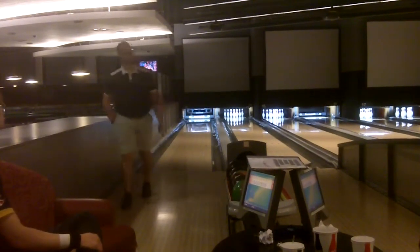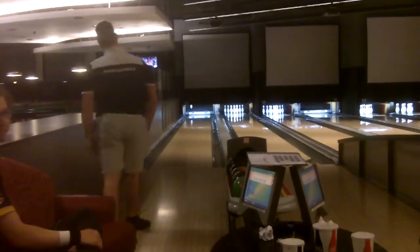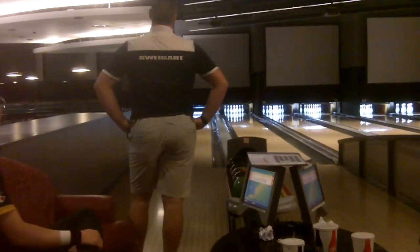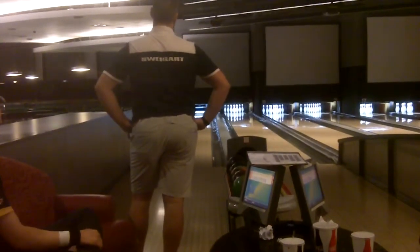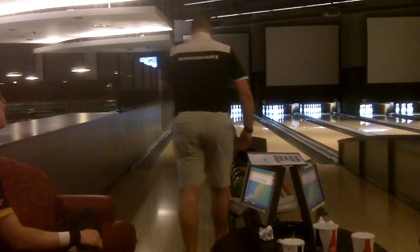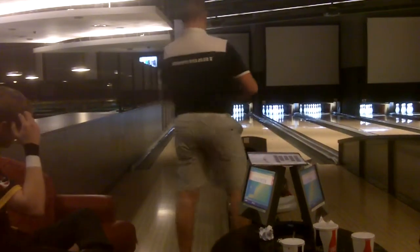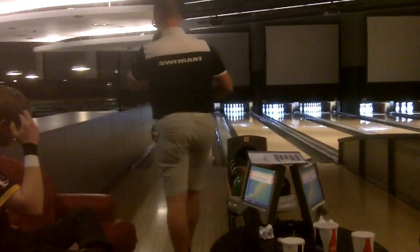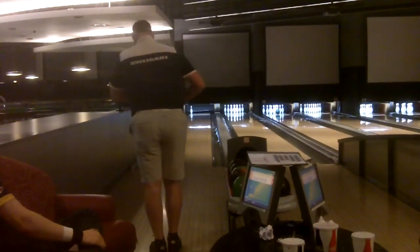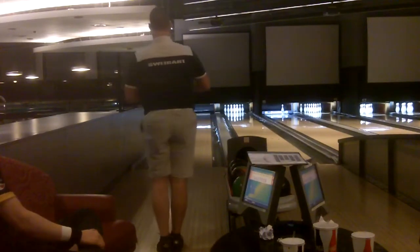I thought he was going to leap over that wall, go right out the door. Right to the bar. Right to the bar. Don't mean to giggle at his misfortune, but listen, this is a guy that is a stone cold threat to make every single title match every time he bowls. So it's not like he won't be back and win a whole bunch more and be all conference bowler of the year, etc., etc., etc.